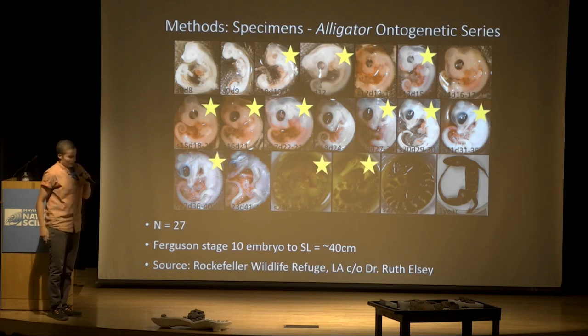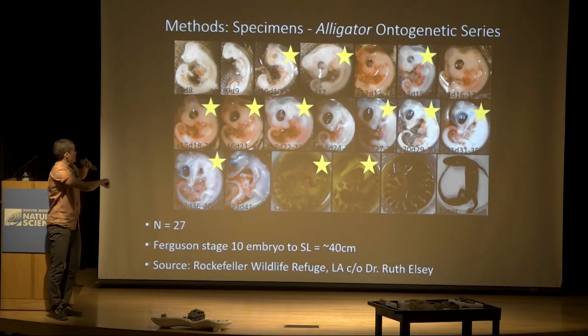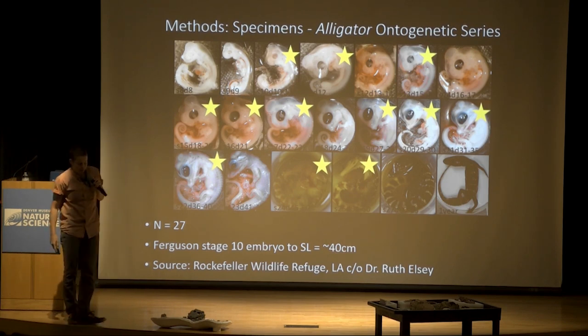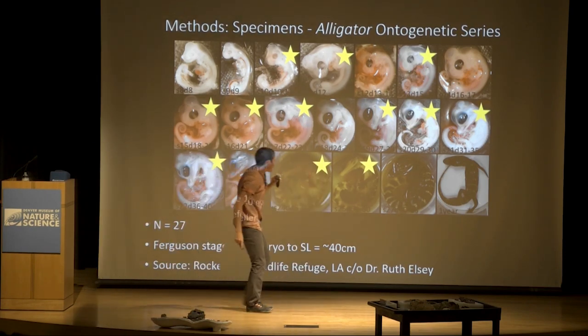So what I did was I drove down to Louisiana, slept, woke up, went to the Rockefeller Wildlife Refuge. They said, here's 3 crates of eggs. They terminated some alligators for us. We put them in the car. The eggs were in these cages, like this big, with hay. We rented a minivan. We drove 15 hours straight back to Missouri because these guys needed to get into an incubator. At that point, I think they were all about 8 days post-laying. And we put them in an incubator. And then through the next 63 days, we terminated them.